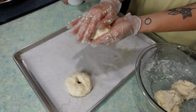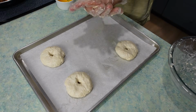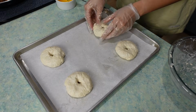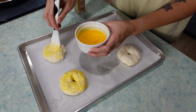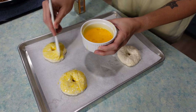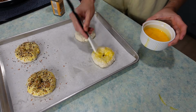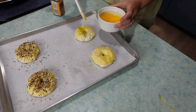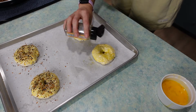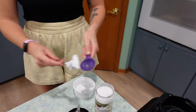Once I've got them all formed, I cracked an egg in a bowl and whisked it together to make an egg wash. I use a pastry brush to brush the egg onto each bagel, and then I add some everything seasoning. This specific everything seasoning I'm using today is actually Asiago flavor, and I just get it from Aldi. They have a jalapeno one that adds a good kick that's really good too, but that's what I'm using today. Then I pop the tray into the oven and I rotate it every 5 or 10 minutes.